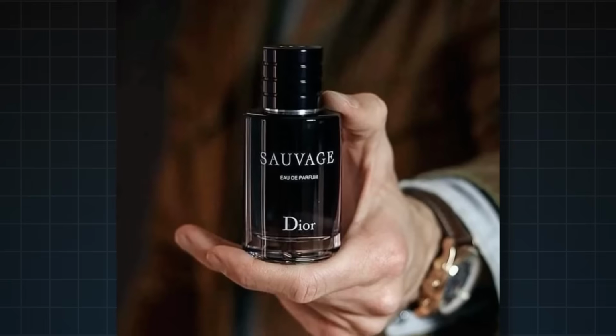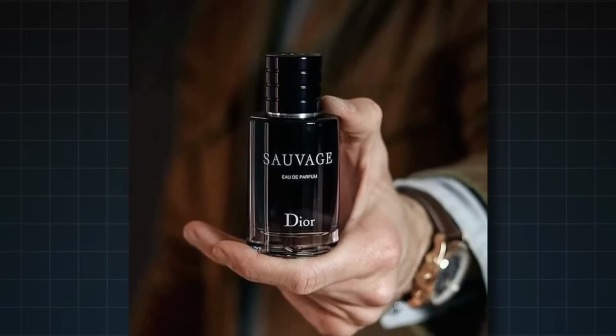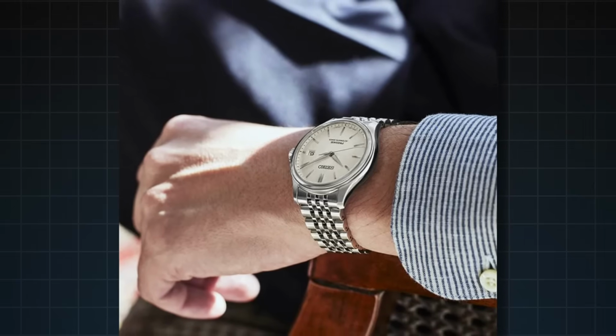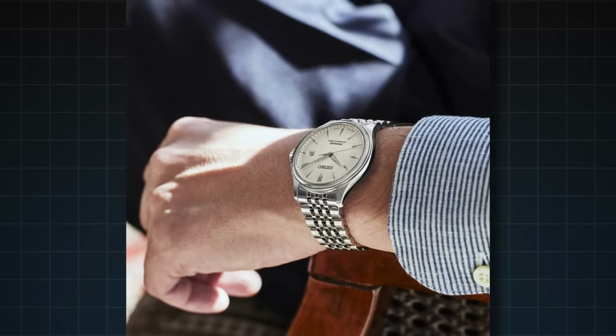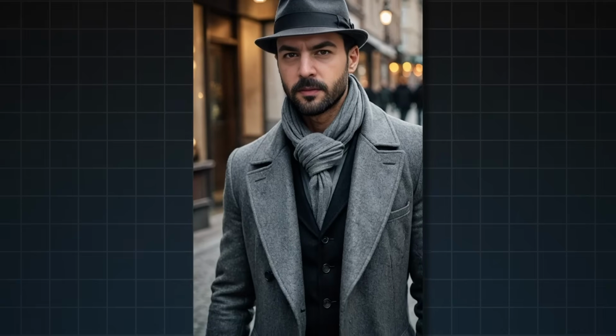A real gentleman doesn't just look good, he leaves an impression, and your scent might be the most memorable accessory you wear. Here's the thing. Looking like a true gentleman isn't about having more. It's about choosing better. The right watch, the perfect scent, a scarf that actually elevates your look.